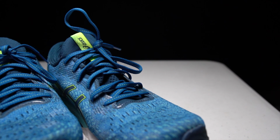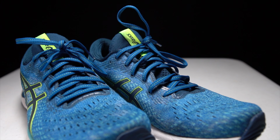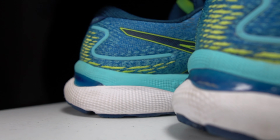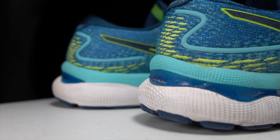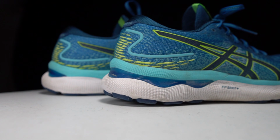Now, before I give my thoughts on how this shoe has held up over those miles, I do want to go over some disclosures. The ASICS Nimbus 24 was sent to me by ASICS for the purpose of review. However, they're not paying me to make this video or to use the shoe, and they're not going to get a chance to preview any of my footage or my thoughts before you guys get a chance to see this video on YouTube. So with that disclosure out of the way, let's talk about the Nimbus 24 after 100 miles.